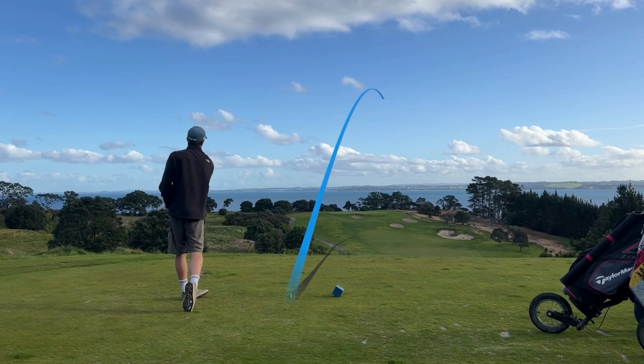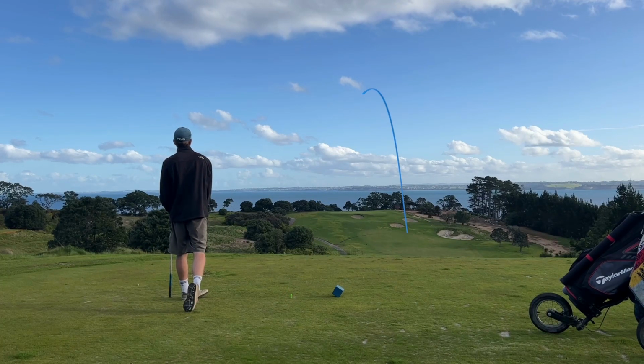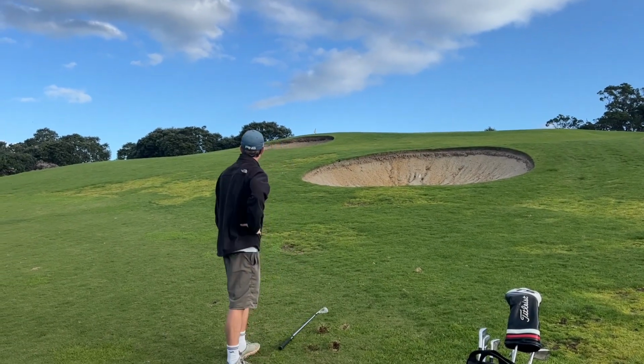Oh, you hit it good. Korban just leaked his one a bit, fading right. Worked out okay in the fairway. Oh, fairway. Oh, no, that's good.